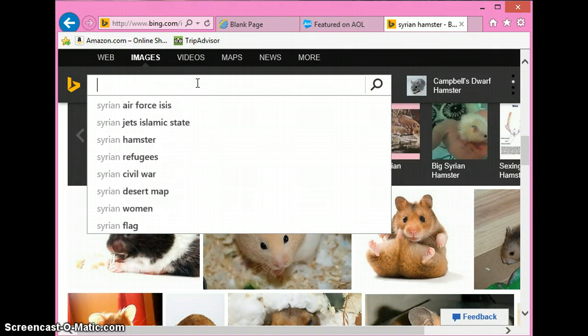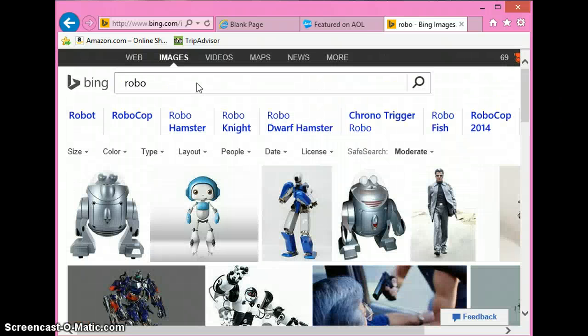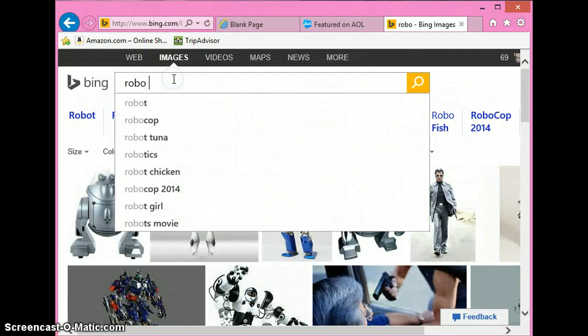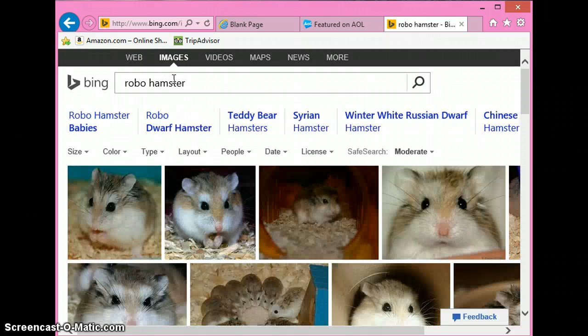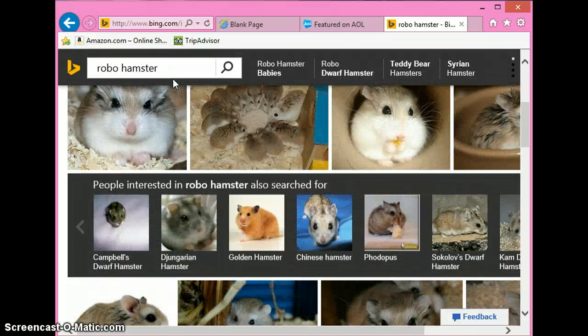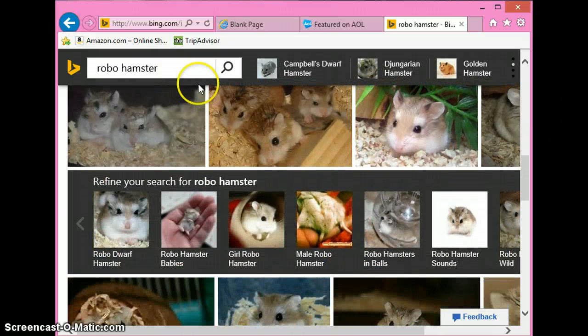The next one is the smallest hamster, which is a robo hamster. Robo hamsters are the smallest hamsters. They're about 4 to 5 centimeters in length, and their lifespan is, I believe, 3 to 3.5 years, which I believe is the longest lifespan, but they are the smallest, so I personally wouldn't want to get one just because of how small they are, but they're really adorable.